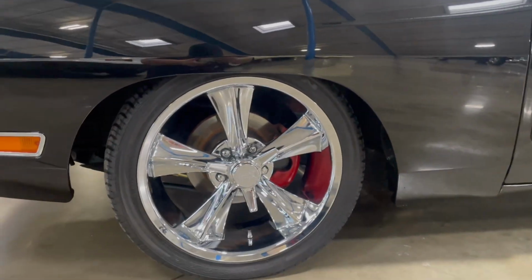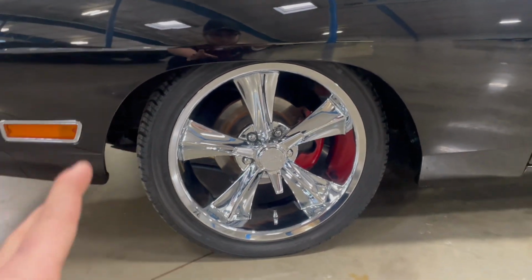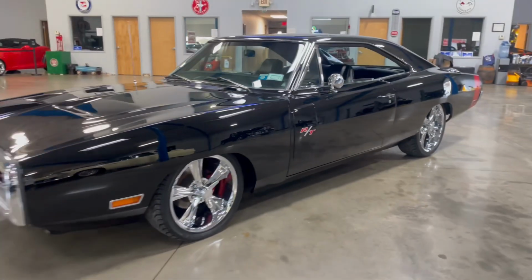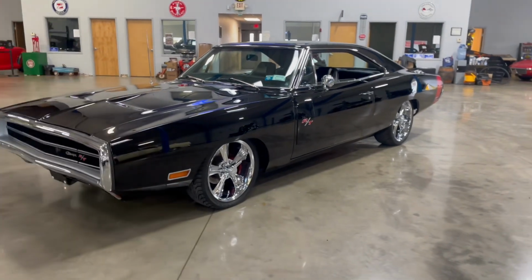That's not your stereotypical kind of wheel that you put on this vehicle, especially with the high profile rim. You don't see it often on this kind of car. I'm not sure how I feel about it. I don't hate it. I'm just not used to it yet.